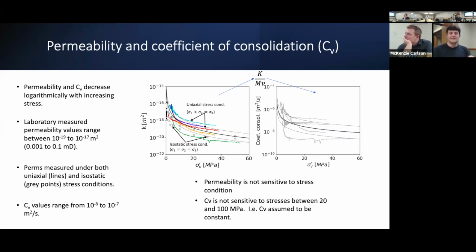The reason for doing this is to see whether changing your stress condition will affect your permeability, because if you take a sediment and subduct it, and you're suddenly not at a uniaxial stress condition, maybe the permeability will change, and that'll affect your interpretation later on. It turns out that permeability doesn't seem to care what stress condition you're at. These values are very similar, and so all it seems to really care about is what the porosity of the sample is, which makes sense because permeability is essentially a measure of how easy it is for fluid to move through the sediment.